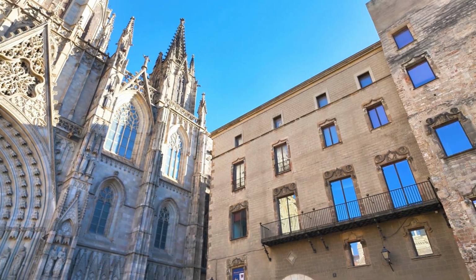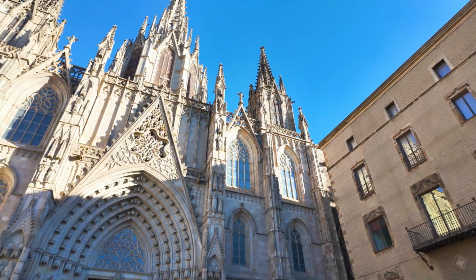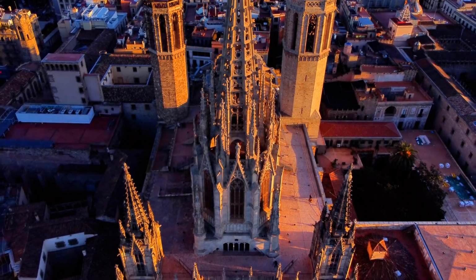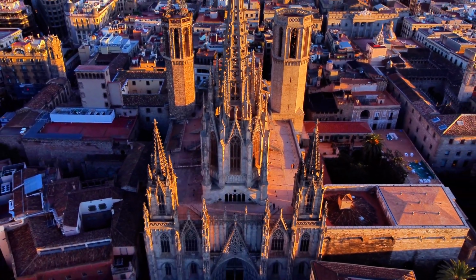Built over centuries, from the 13th to the 15th, the cathedral is a Gothic masterpiece standing on even older Roman ruins. Step inside, and the cool hush envelopes you. Sunlight filters through stained glass, casting colorful prayers across the stone floor.